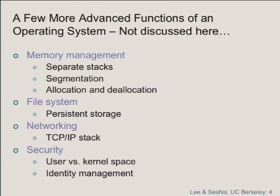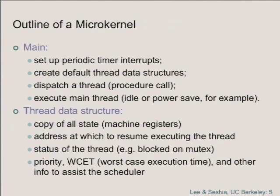Okay. So the outline, what does a microkernel have to do? Well, it's got to set up the periodic timer interrupts. It's got to create a default thread. That's the thread that's going to start executing, and presumably it will return to that thread whenever there are no other threads to execute. So we've got to have one thread that is always executing. Remember, as long as the processor is on and being provided with a clock, it will execute whatever the program counter points to and will increment the program counter. So it's got to be doing something, unless you put it into a sleep mode, which might be a reasonable thing to do in this default thread. Okay. It's got to dispatch that thread, which means do a return from interrupt and start executing at that stack location.